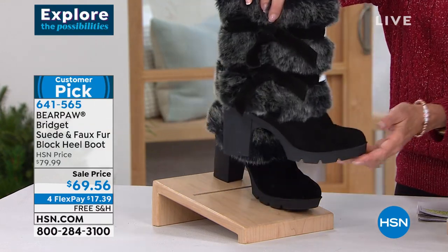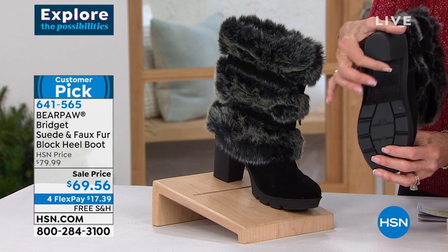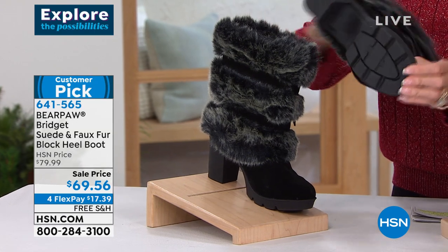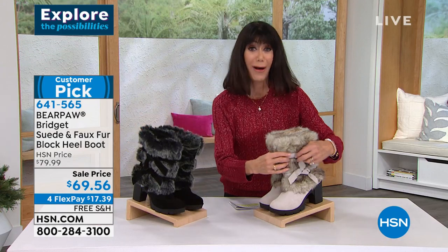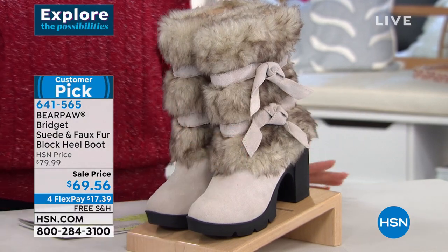A heel, by the way, that is a block heel with a wide, this is called a strike surface. And a wider strike surface is going to give you amazing balance. Your heel is about 3.5 inches in height. You get that same awesome outsole as this one that's going to give you great traction. I love the ties. So you get these little suede ties that run throughout her as well.